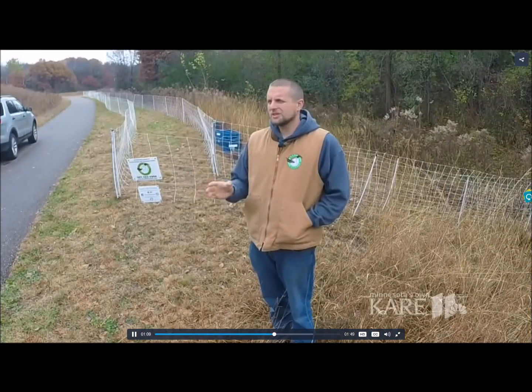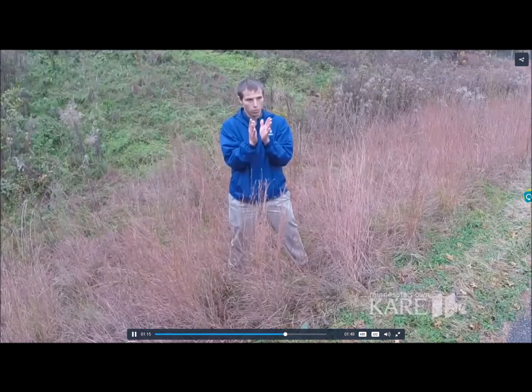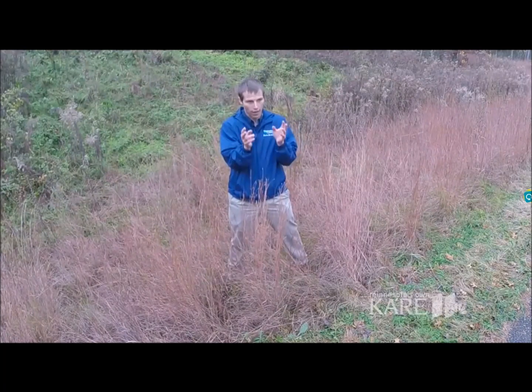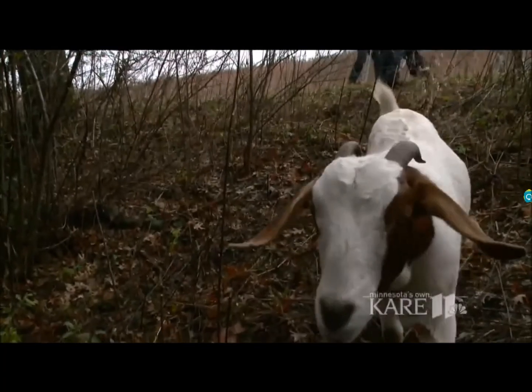And any method you use, I don't care if you burn it, I don't care if you cut it, I don't care if you spray it, it's still going to be coming back. Hopefully the goal with this is we're reducing that invasive shrub presence so that more sunlight's getting to that ground cover and providing opportunities for that native seed bank with the geraniums and the wood anemone to thrive and bloom.